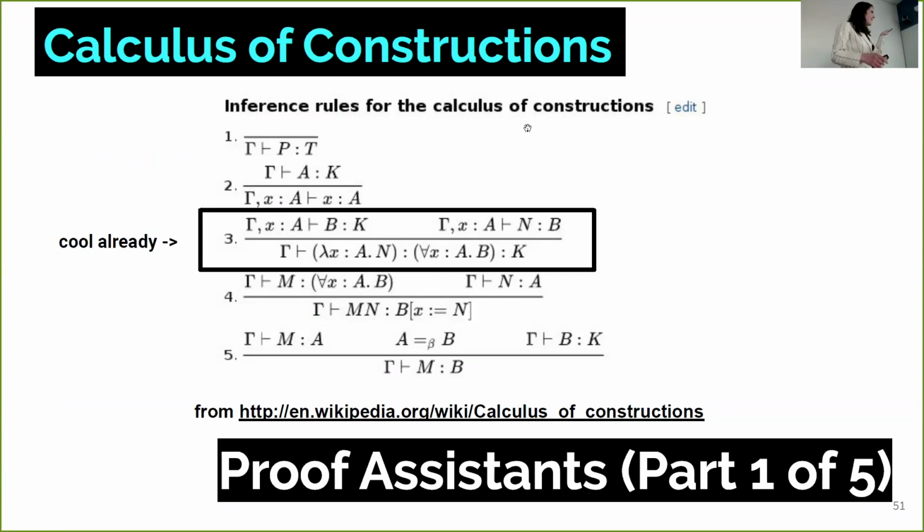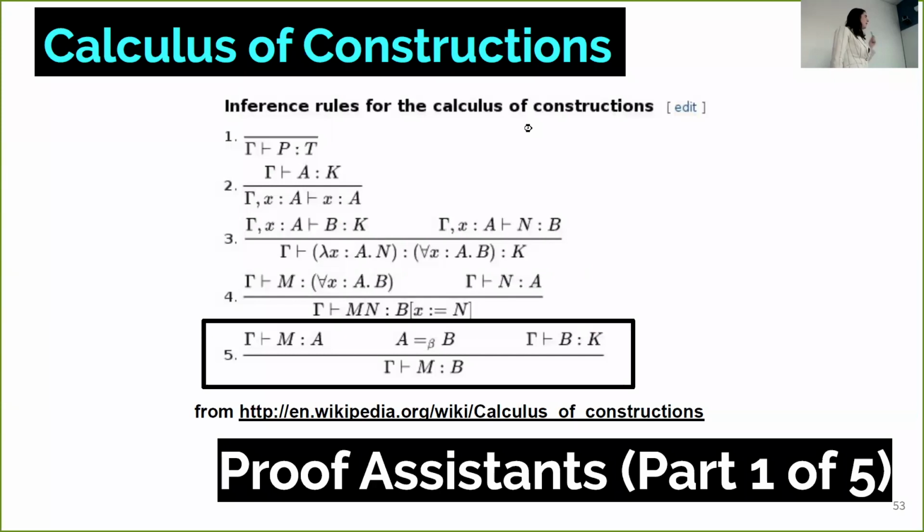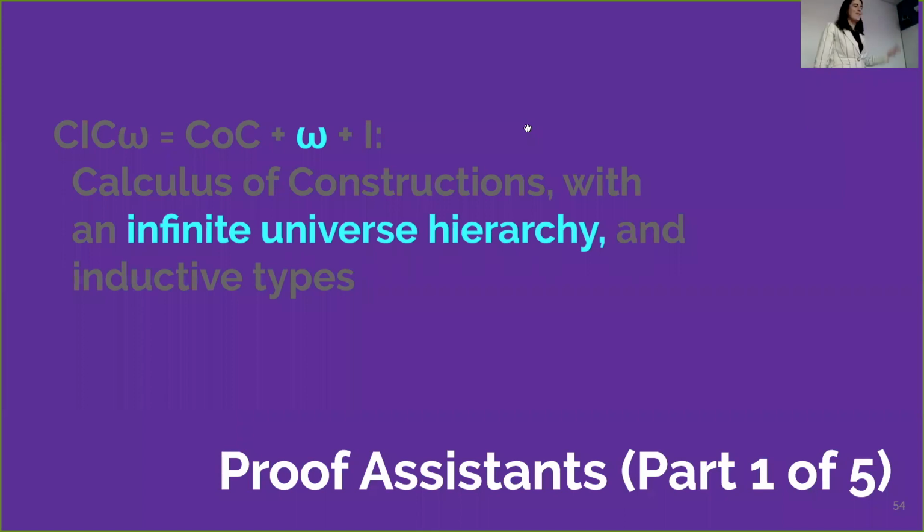So down here we have implication, and implication proves universal quantification. And again, this is cool already because you can quantify over proofs and refer to them. Now, this is just modus ponens. It just corresponds to application by Curry-Howard. And this is our notion of equality, which is useful for computation. So that's just the calculus of constructions.